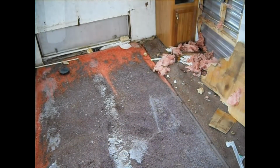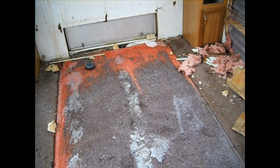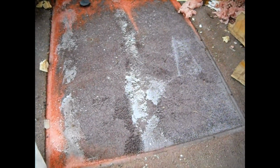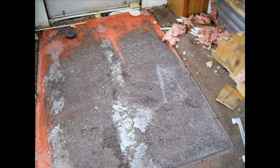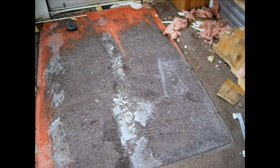But the orange color there is like the dye from the carpeting kind of running from all the moisture. And all the white you see is ice, because again, it's 37 degrees outside. But if you can really tell, in the areas here and over here, that was the original color of this carpet, and you could see between the leak and the dirt how nasty this was. And boy, do I wish.